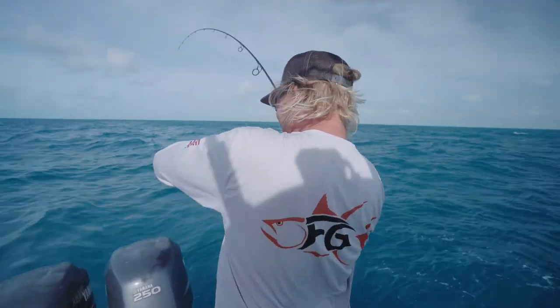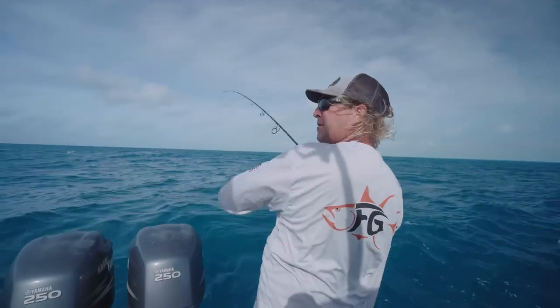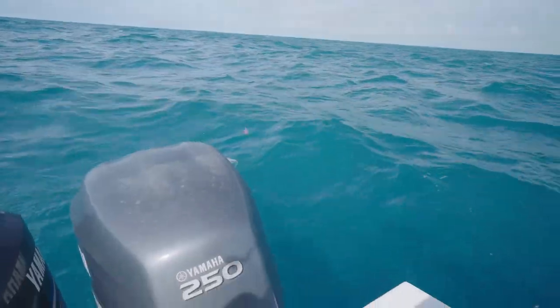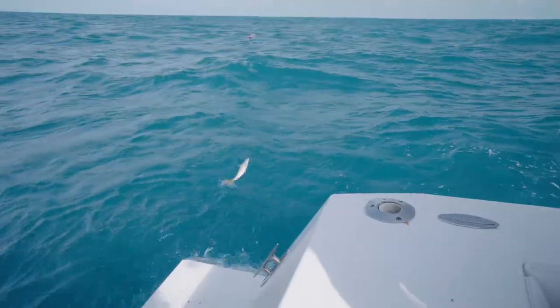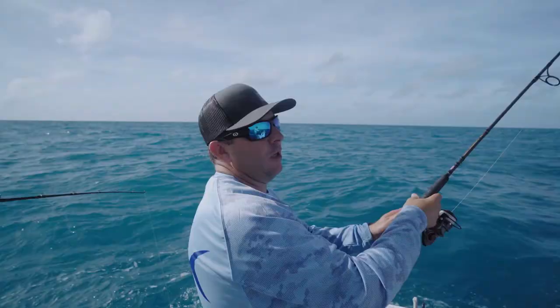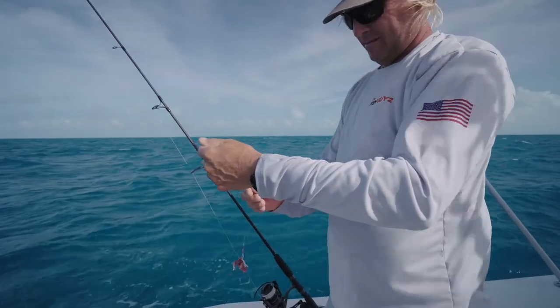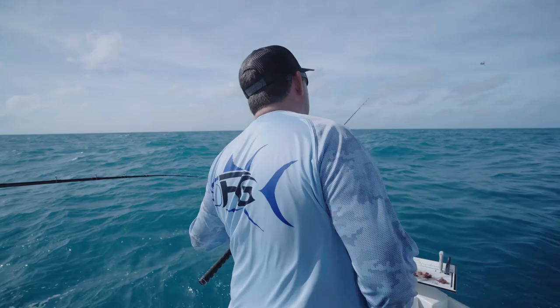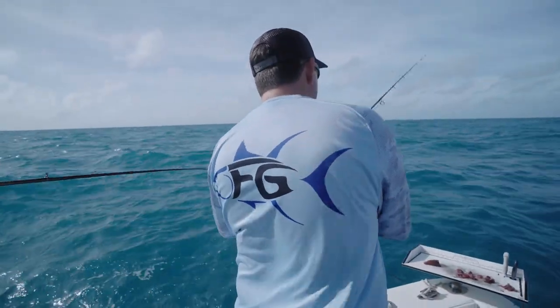Oh! Hooked up, hooked up. I might have a fish on. You're on me. I'm trying to get off you. Get your line off of mine. You're gonna make me lose. Stay on your side of the boat. Dude, it's all tangled. Come on, man. Just cut your line, it'll be all right. I'll cut your line. Don't cut anything. Just relax. Thank you. Stay on your side of the boat.